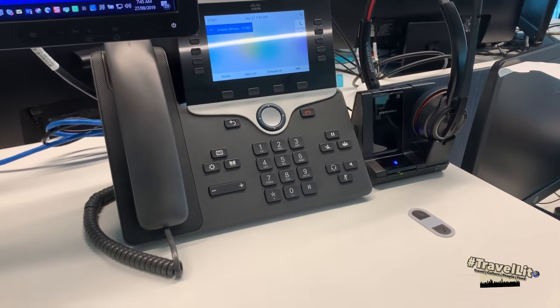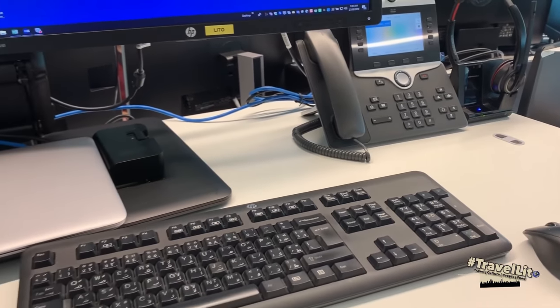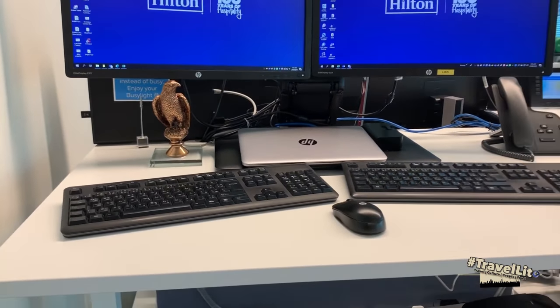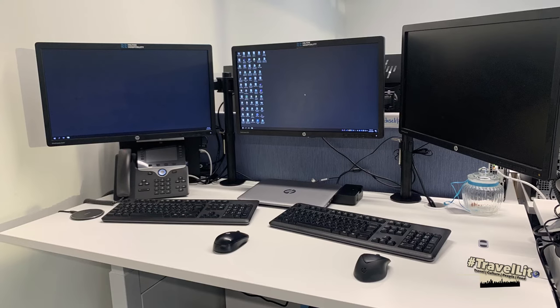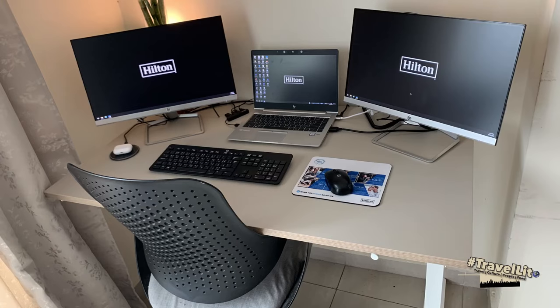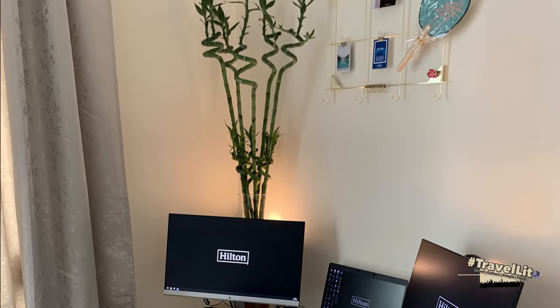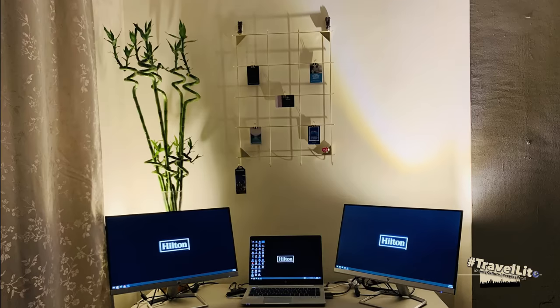Now let us compare our working station in the office and my working station at home, along with the facilities and the features that I mentioned a while ago. So let's start with the monitor. In the office, we have three monitors with the same sizes, while at home I have only two monitors with the same sizes and a laptop that becomes my third monitor at the center of my table.